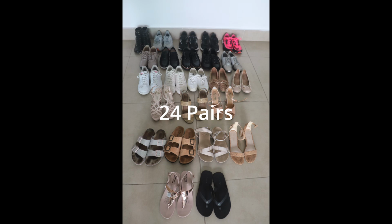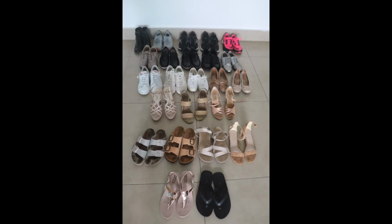I would say that's too much because I live in a tropical climate. I don't need shoes for different seasons, so that's kind of excessive, even though I did downsize my collection because I consider myself a recovering shopaholic. I think I should make a different video for that particular topic because I do have some pictures of my old collections and it would be fun to explore.